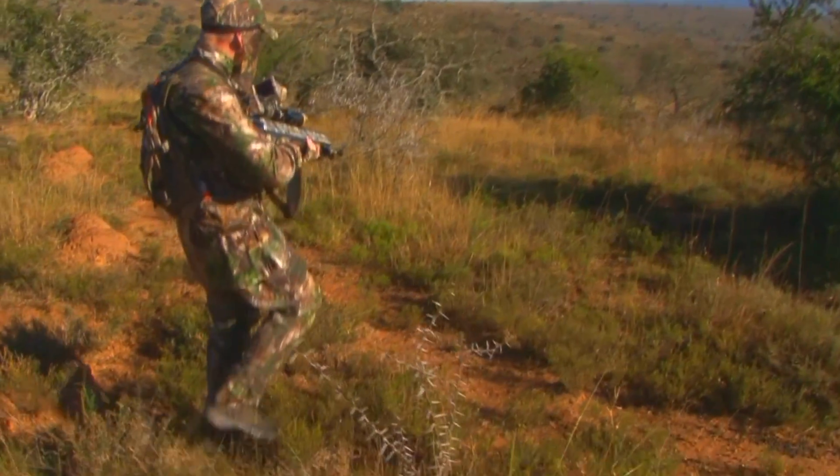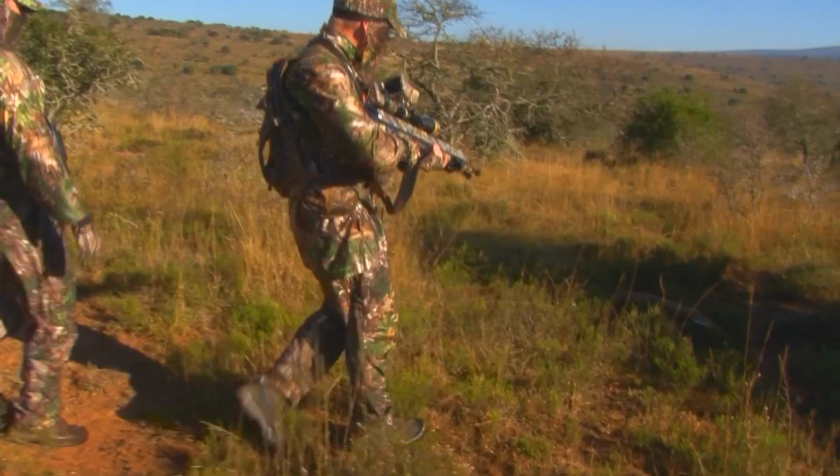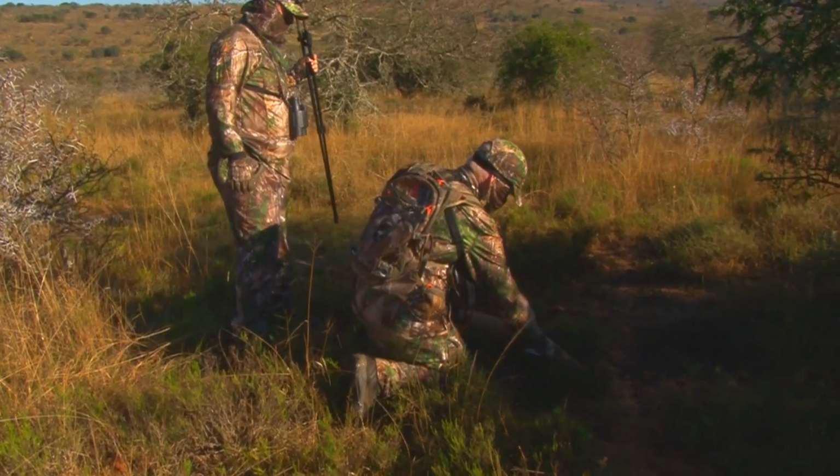Here we have it. Absolutely beautiful little duiker. Great stalk. So we came across the top of the ridge here. It's just a nice little valley, lots and lots of cover.